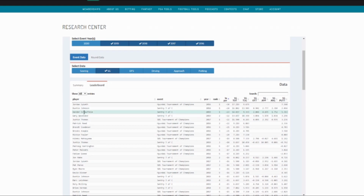So let's say, just hypothetically say, Xander, who charged back and beat Woodland last year and stole money away from us as we had Woodland on the outright, maybe his putting's like 9. And actually, it's kind of higher. You can see he had a unique putting compared to these 3 guys that shot well.